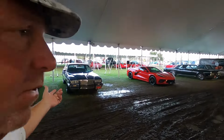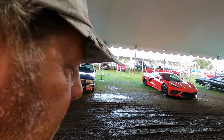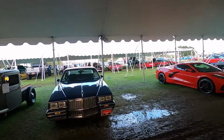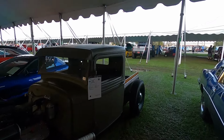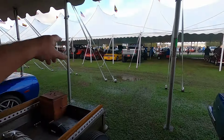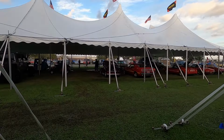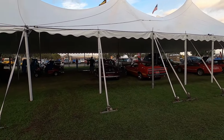There's a Grand Prix, just a plain Grand Prix right there. Look at all this mud. All right, mud and water. I'm gonna get to the other side of all this mud. I'm gonna walk over here. There's a nice hot rod there. There's a nice Shelby. And I think that one sold. Maybe it didn't, I don't know.